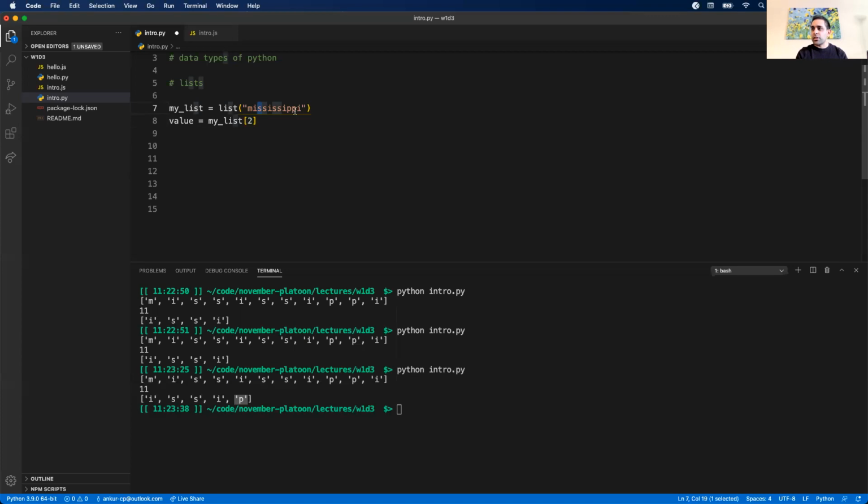Let's say I wanted to get the last P in my list. I could just count it up and go all the way there, but since I'm lazy, I want to actually go from the end backwards. To do that, I can use negative indices. So negative 2 actually references this value. If I did negative 1, that would reference this value. So it can be useful. Again, JavaScript does not have this feature as far as I know.